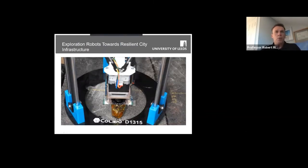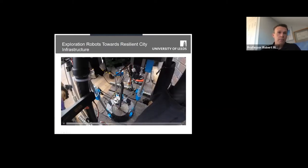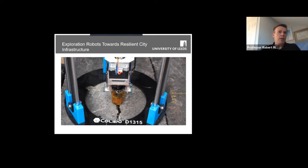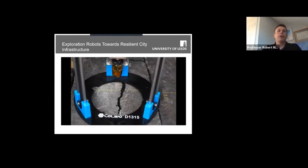And you can see here we're able to find a crack, and here we've sped up slightly. We are following the crack, and we are printing into that material and depositing asphalt to patch it. We're in one position here, but the actual overall scanning and implementation is done fully autonomously.